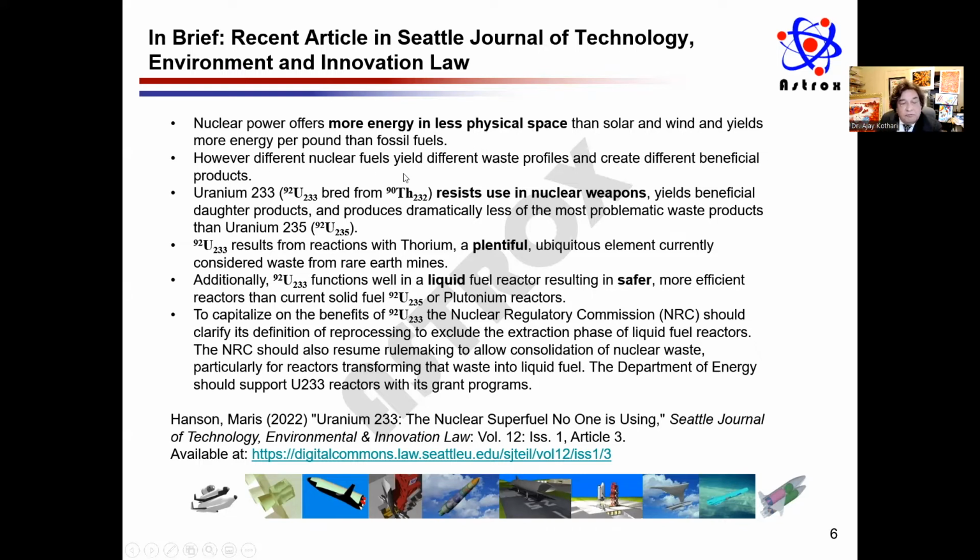However, different nuclear fuels yield different waste profiles, as we know. This also resists use in nuclear weapons, so it dilutes the proliferation concerns which exist even today, with 44 different countries having about 440 nuclear power plants in this world already. This results from reactions from thorium, which is plentiful, as we discussed. Additionally, this is a liquid fuel reactor, resulting in a safer and more efficient reactor plant than current solid plutonium reactors. And I'll talk about that a little later.